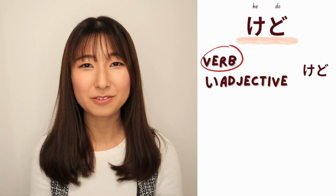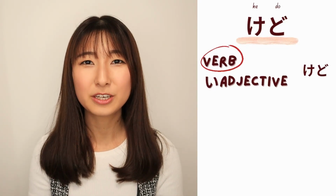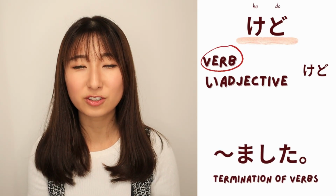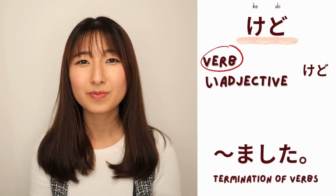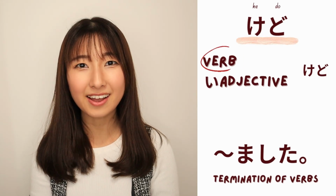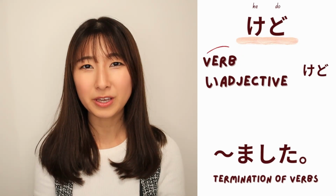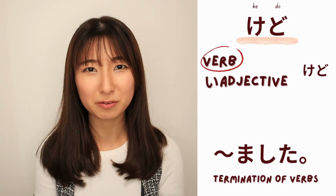Since けど is used with verbs and adjectives, we can use it in the sentence earlier. As ました is a termination of the verbs, 買いました is a verb. You can detect parts of speech like this when you encounter a new phrase or new vocabulary.